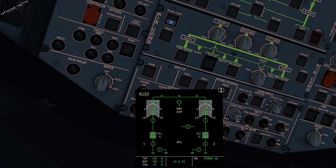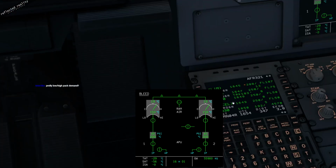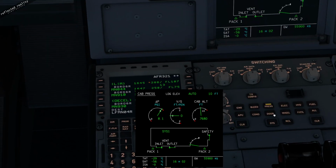What's the 7th stage bleed on the CRJ for? Oh, okay, yeah, that makes sense. High and low pack demand. So yeah, I often wonder why the anti-ice wasn't done on a separate tapping, but you know, different systems.